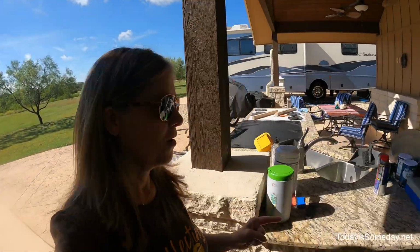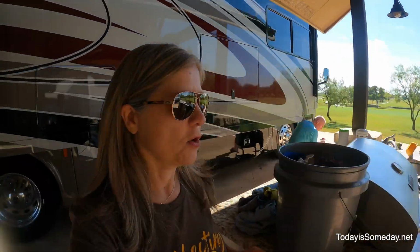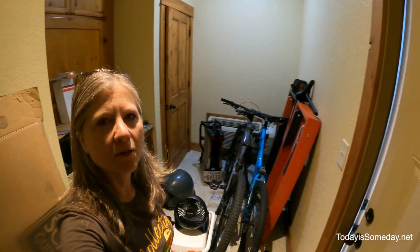So you can see here, we have stuff all spread out. When we have the casita, it's funny how you pull something out of the basement and then it doesn't go back in the basement. It goes in here. So you can see our mess here where we have stuff everywhere that we are going to have to pack up and put back in the RV.